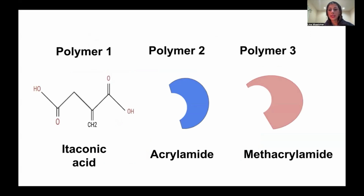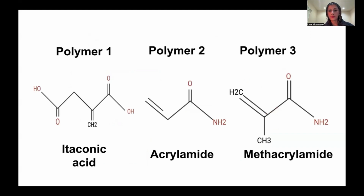Now, there's a lot of details that go with identifying compatibility between these molecules. But for reference, this is the structure of itaconic acid, and its carboxylic groups are pictured in red. These polymers have their amide groups pictured in red as well. Acrylamide also has a vinyl group, and methacrylamide has a methyl group that has binding properties to the acetylcholine. In summary, these properties have a high binding affinity with the acetylcholine, which allows for the formation of what's called hydrogen bonds between these polymers and the acetylcholine.